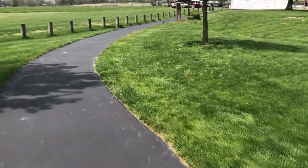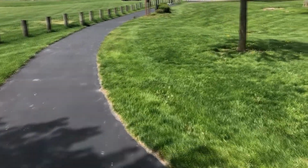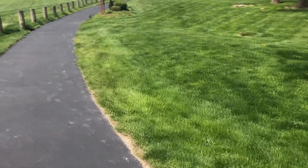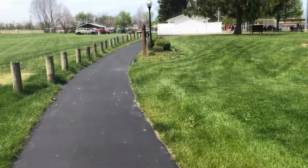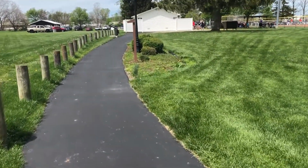Yeah, it looks like it just goes on up into the ball field. Yeah. We might have to turn around unless there's other stuff on that side. So we're just trying to figure out where this takes you.